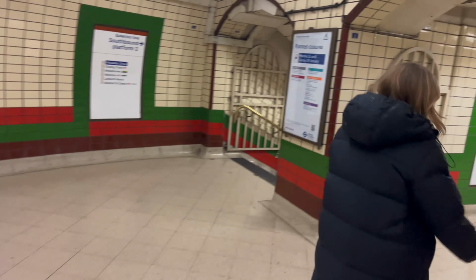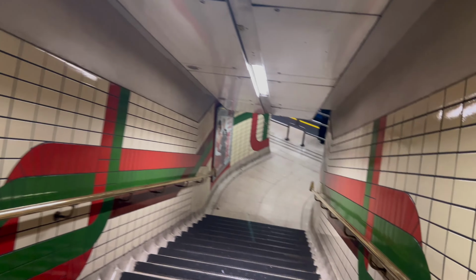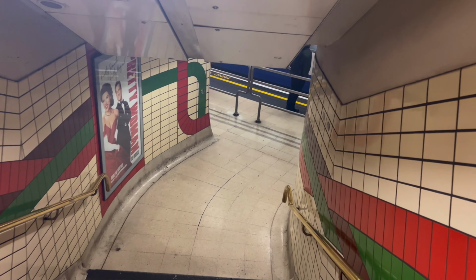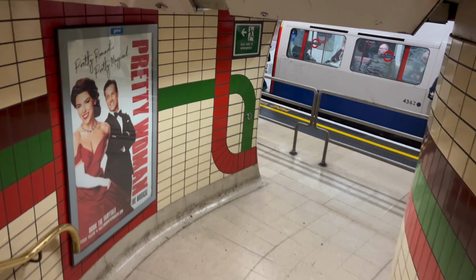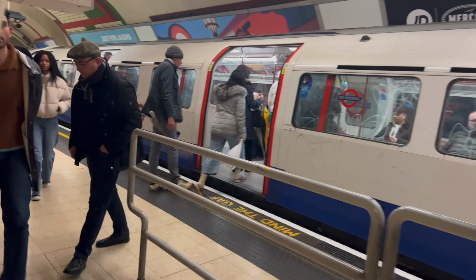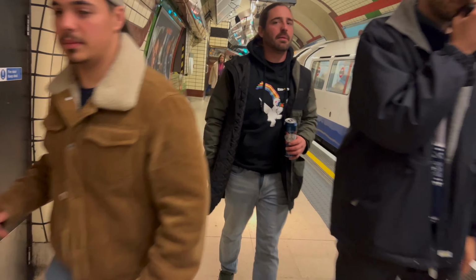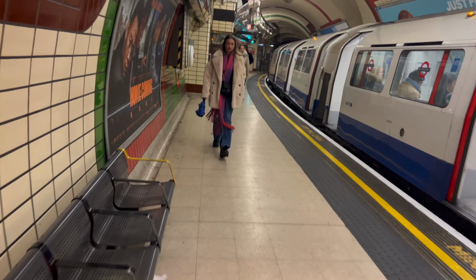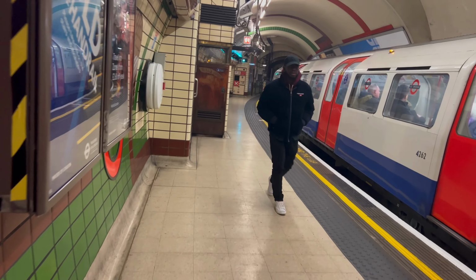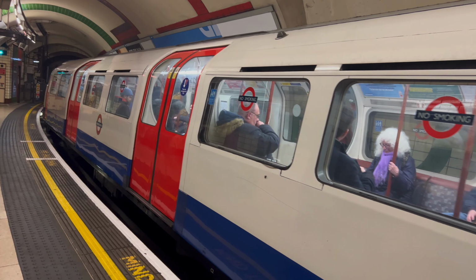So here we go. We're back here again. So let's go on the southbound to Elephant and Castle. Mind the gap, please. And there's a train in the station. Mind the gap, please. Here we go. There she goes. Yeah, this one's to Elephant and Castle.